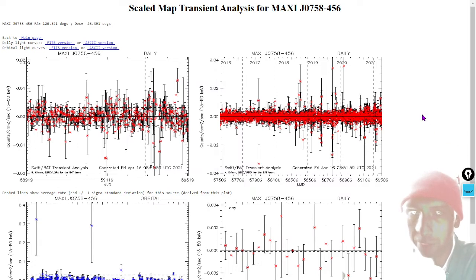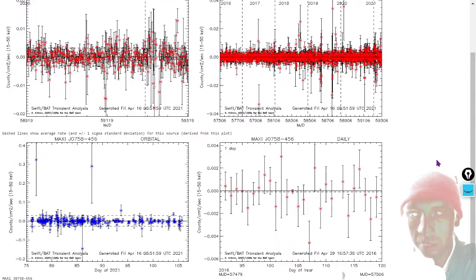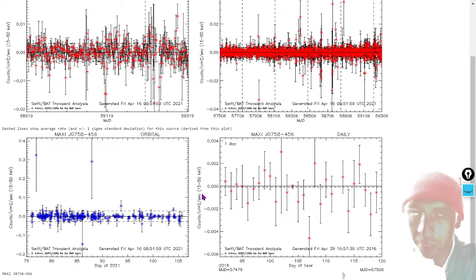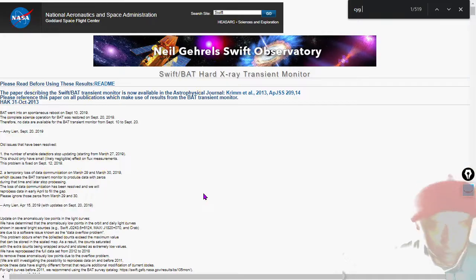It's only been monitored for about 5 years, as you can see here in the upper pane. It's a fairly consistent X-ray source. Here it is over the past 30 days. It's actually been weakening over the past 30 days there. And we can't show you this one on Simbad or Aladin Lite. So let's just pick another object here.